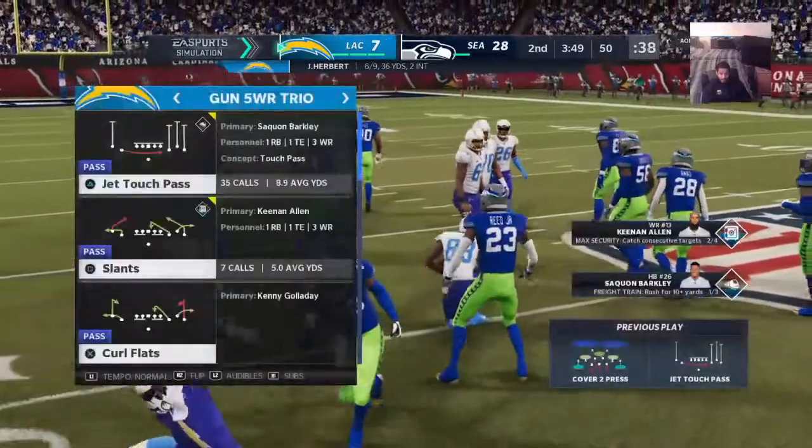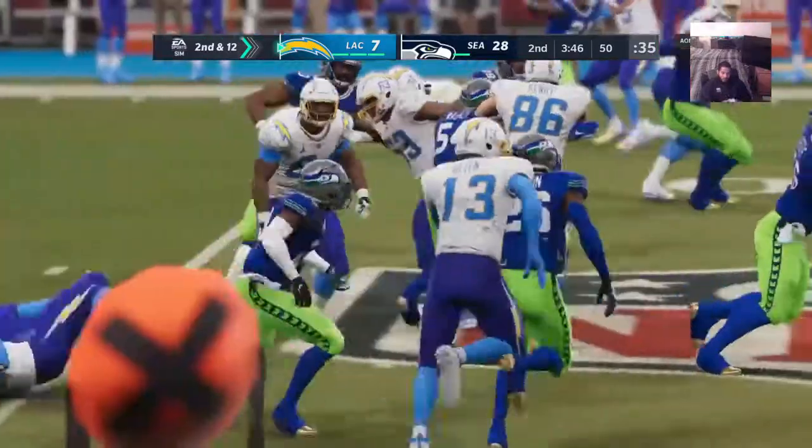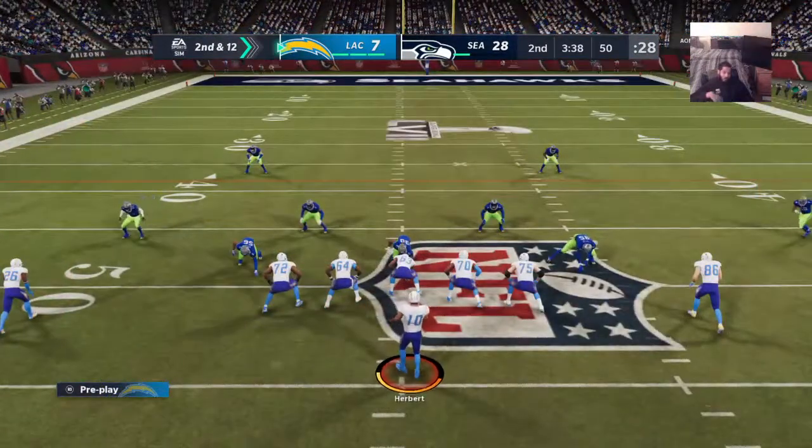Nowhere. Taken down, losing yardage at the 50, right at midfield. That one unable to develop, never got going. A loss of a couple, and it's 2nd down. 50-yard line.